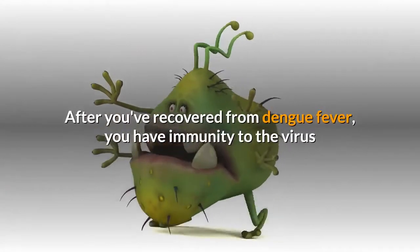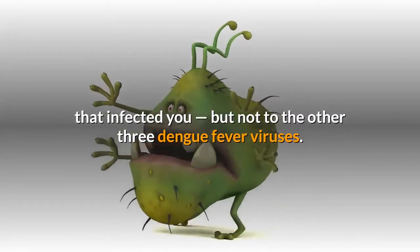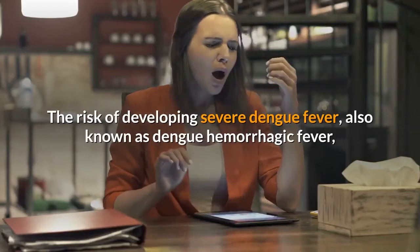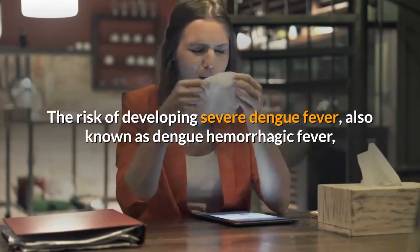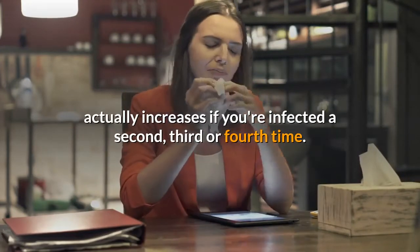After you've recovered from dengue fever, you have immunity to the virus that infected you, but not to the other 3 dengue fever viruses. The risk of developing severe dengue fever, also known as dengue hemorrhagic fever, actually increases if you're infected a second, third or fourth time.